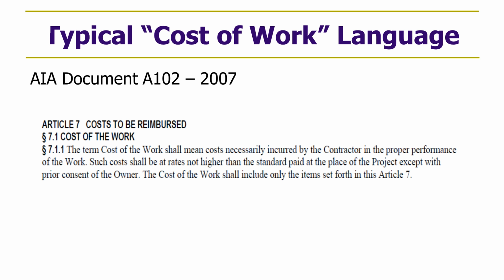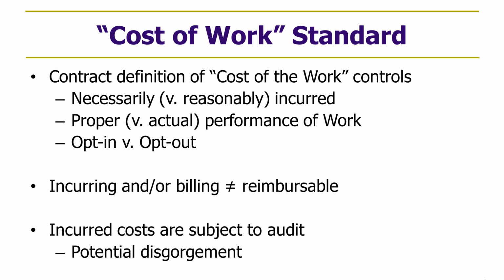Now, this standard is often subject to a lot of negotiation during the contract phase, and obviously the parties have competing interests. While the owner would like to have costs limited to those necessarily incurred, contractors will frequently bargain for costs reasonably incurred. While the owner wants to insist on only costs that are incurred in the proper performance of the work, contractors will tend to favor a definition that allows for costs performed in the actual performance of the work.